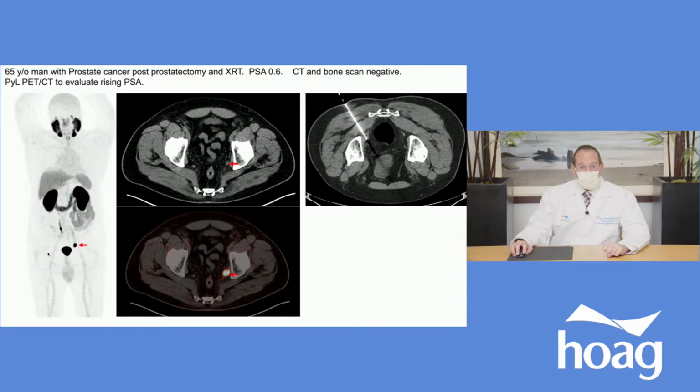And the molecular imaging showed a focus of uptake which corresponded with a small lymph node in the pelvis. This was so small, again, it would be impossible for the CT scan to recognize this as a diseased lymph node. But the molecular imaging suggested that prostate cancer had recurred right here. This patient underwent biopsy. The picture shows the needle within the lymph node. Biopsy proving that this was the site of the patient's recurrence.